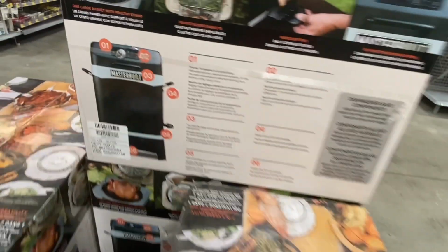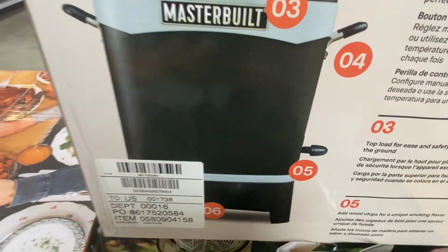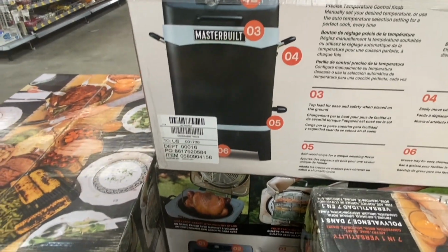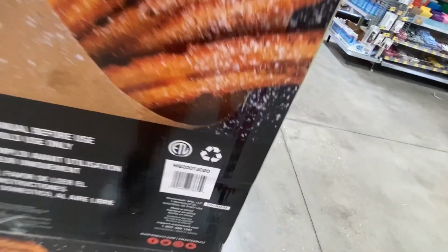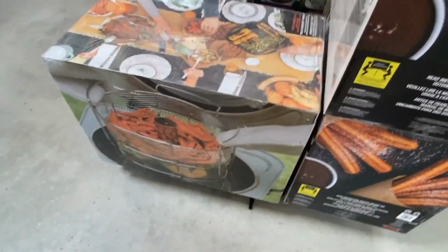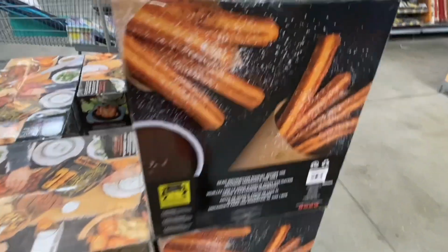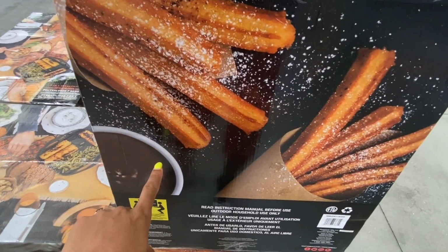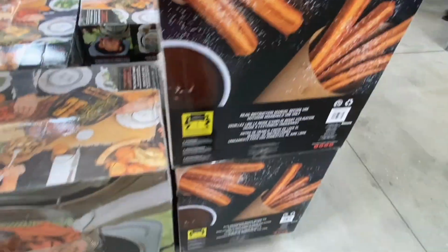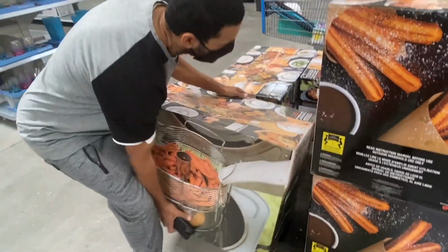Let me see. Oh, here's what it looks like, you guys. Masterbuilt. All right, and I'm going to show you the UPC. Where is he? Oh, here it is right here. Look at the UPC. All right. This box is really heavy, you guys. Look. Super heavy. Super, super heavy. That look like churros. Is that a churro? Ooh, I might get it for that. Is it heavy? You gotta hurt your back.